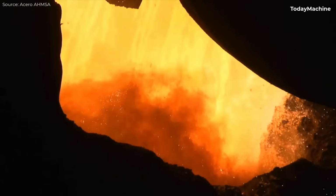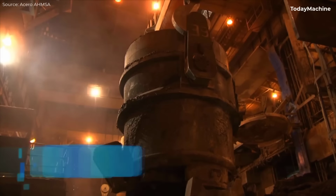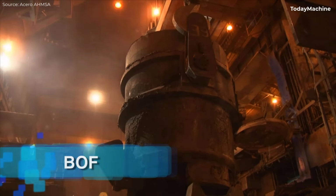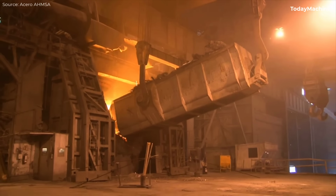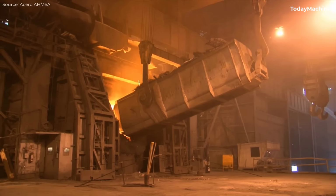Steelmaking processes. Acero employs two primary methods for converting pig iron into steel: the basic oxygen furnace, BOF, and the electric arc furnace, EAF.